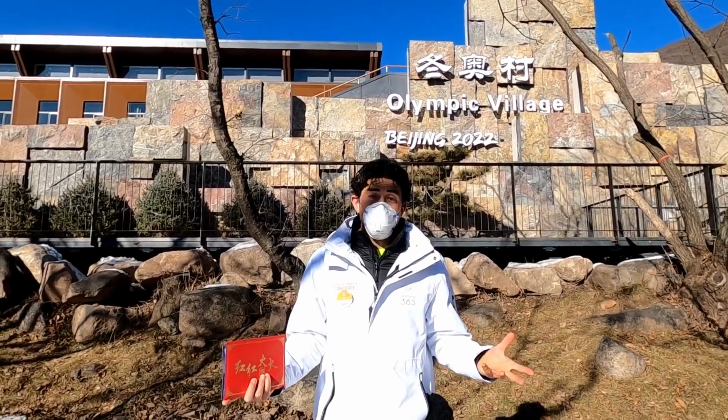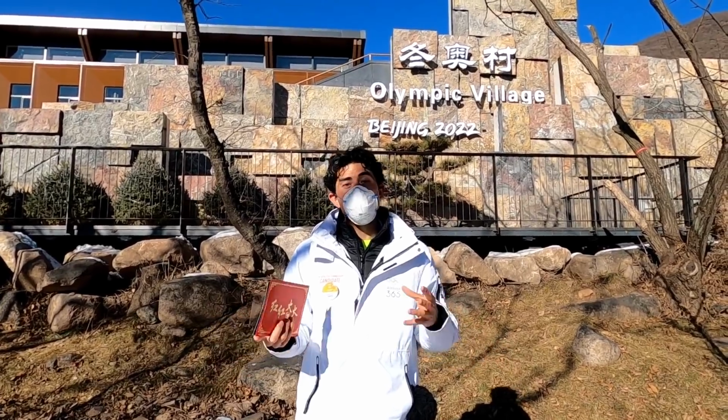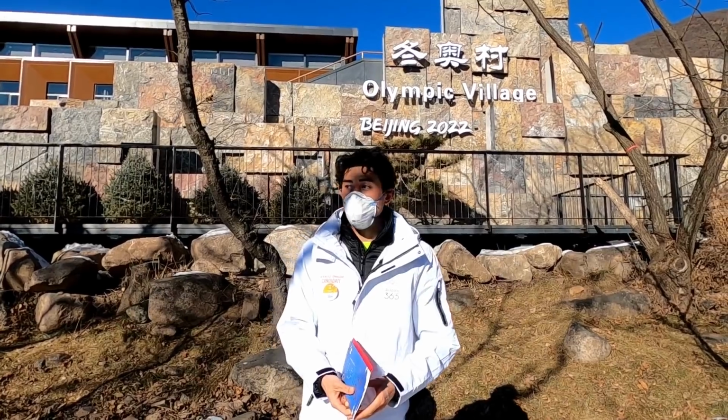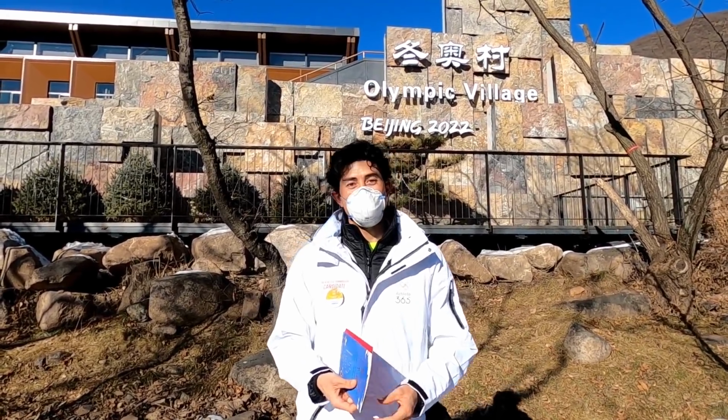Here inside the Olympic village of Yanqing, we actually have an historic site. This is an ancient village from the Qing dynasty. Not that ancient, it's about 100 years old, but you can see all the stones and the walls from when the villagers used to live here before this Olympic village was made.